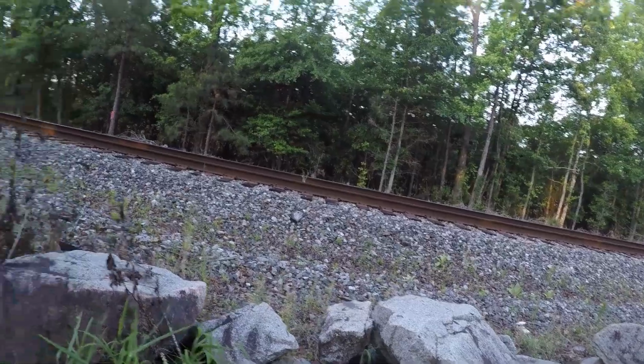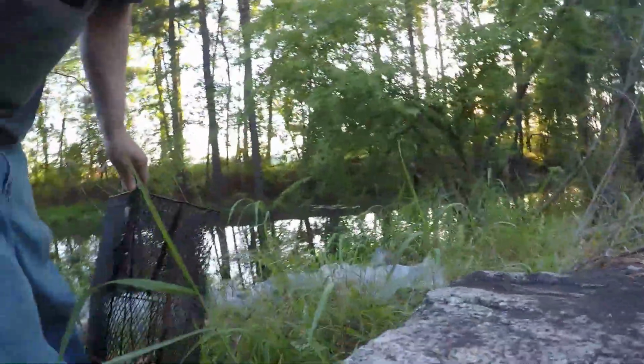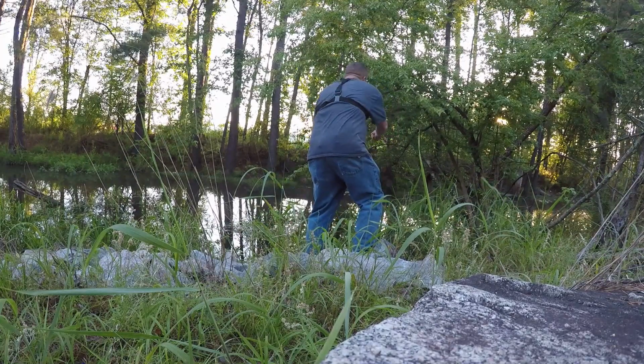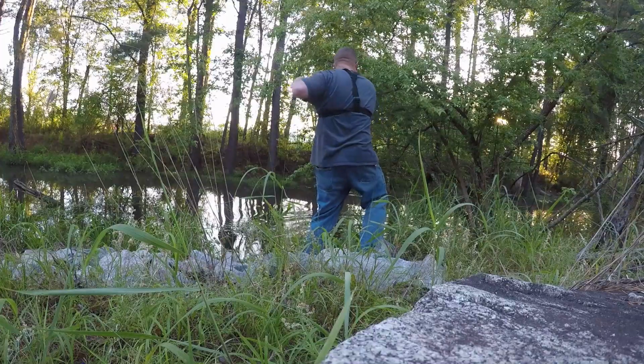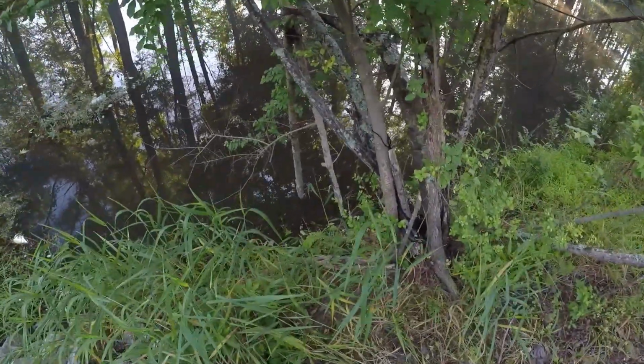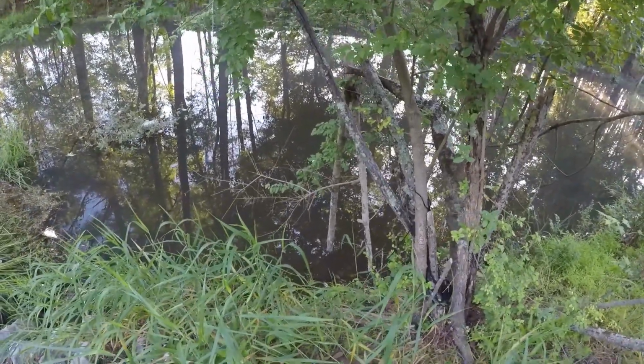I was going to go down to the actual little bridge over the train trestle again, but I'm afraid to leave my rope tied up there, afraid somebody might see it and take it. So it's kind of a highly traveled little area. But anyways, y'all, I'm gonna throw this trap out. Hey guys, there it is. She's out. She's tied in, kind of hidden underneath this tree.